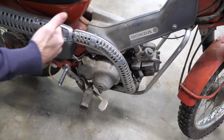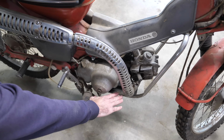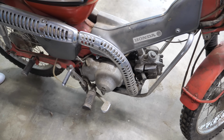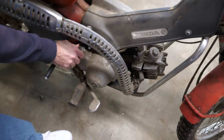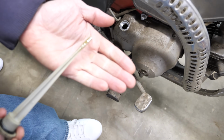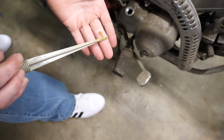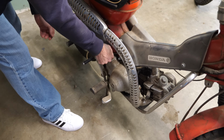No, maybe it's just dry because the oil has been sitting at a certain level and not circulating to the mechanisms that need it. So what's the first step? Let's start off with the oil. See if it even has any in here. Brand new. Just like honey. Not bad. So oil is good.